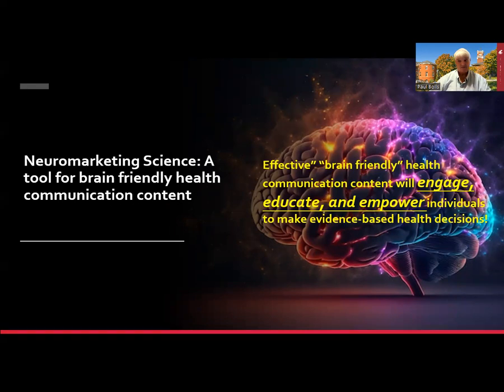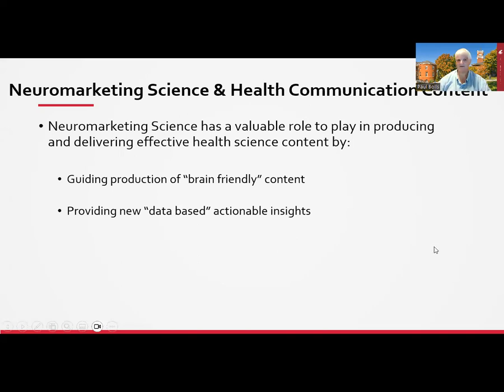And even more important, you better empower them. Health communication content has got to empower audiences to make independent decisions, feel like they have the ability and the respect and the credibility of your organization backing them in making very strong, the best possible evidence-based health decisions for their lives. Effective brain-friendly health communication content, this is so important it's worth repeating, is going to engage, educate, and empower individuals to make evidence-based health decisions. That's the objective of health communication.